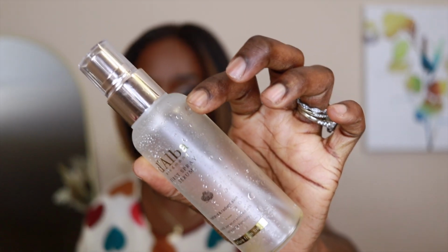So I have the Alba First Serum Spray. This is actually my first bottle when I received this from Skeepers, and I got another one as well, and I love it. This is really good for refreshing your skin if you've gone through the whole day and you just need to refresh your skin. This has white truffle from Italy in it, which helps with hydrating and helps your skin to be radiant. I wouldn't use this after makeup. I would use it probably before makeup as a primer type of layering.